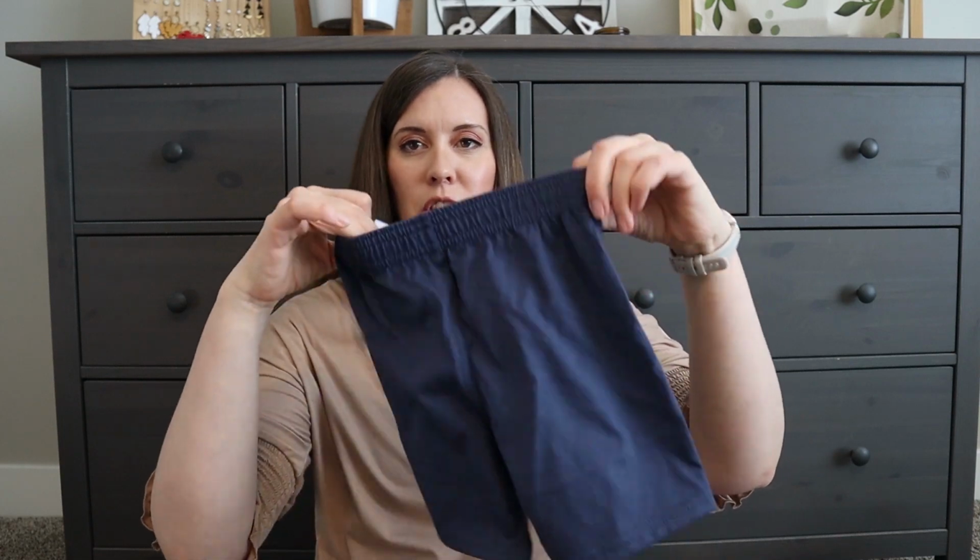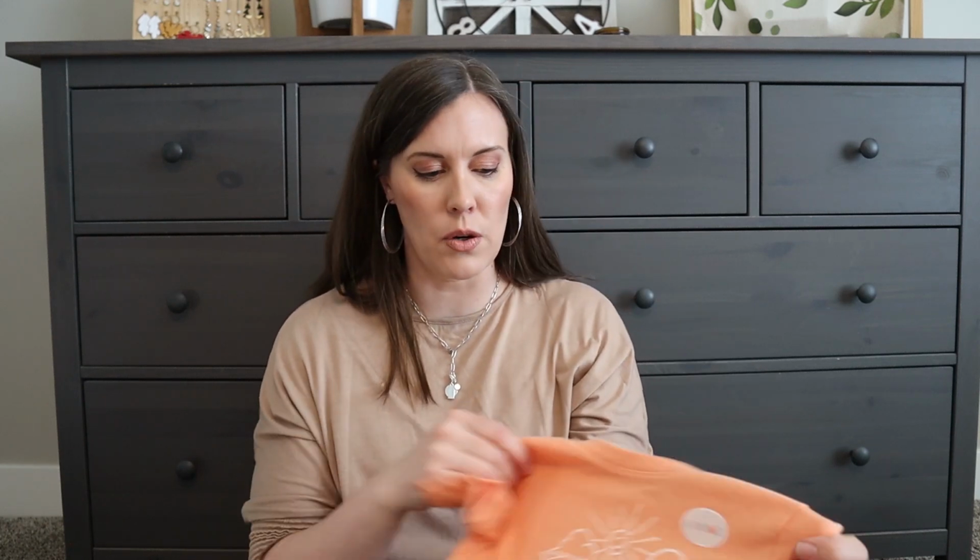And then also these shorts. And I had forgotten that I had gotten him old shorts from Target as well. So now he has lots of shorts. But they again could potentially last him through next year. It just kind of depends how much he grows.